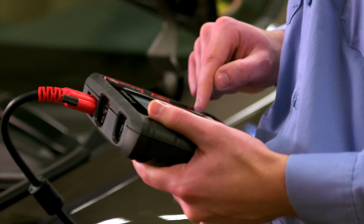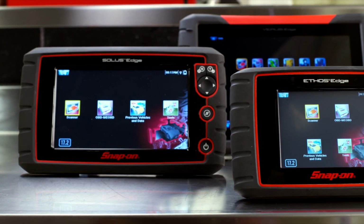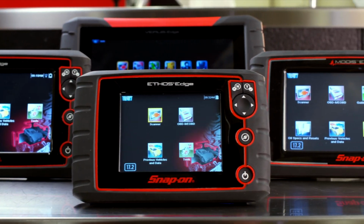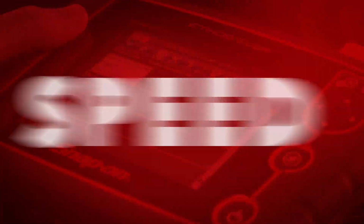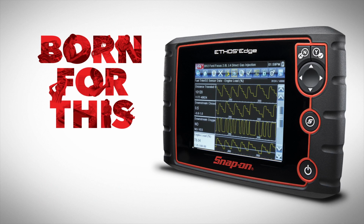ETHOS Edge isn't just a diagnostic tool, it's the next step in my career. With consistent navigation for all platforms, I know that I'll feel right at home when it's time to upgrade to another Snap-on diagnostic tool. Harness the speed, the deep coverage, and the ease of use. I was born for this, and so was ETHOS Edge from Snap-on.